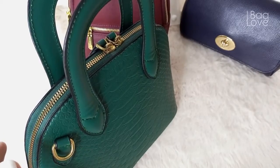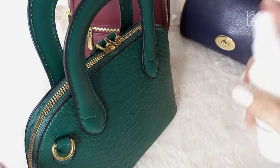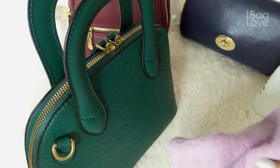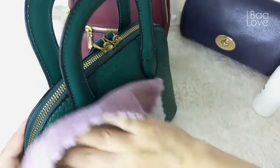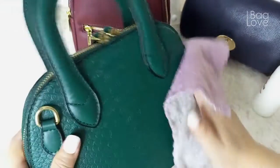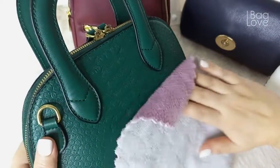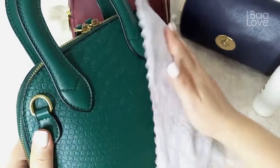So shake again. Always shake before you use it. Then spray again directly onto the product, on the bag, and then you wipe it dry using a circular motion. Don't rub it, just some light circular motion. This cleaner has a light scent to it. It is not overpowering. Premium bag, premium smell.